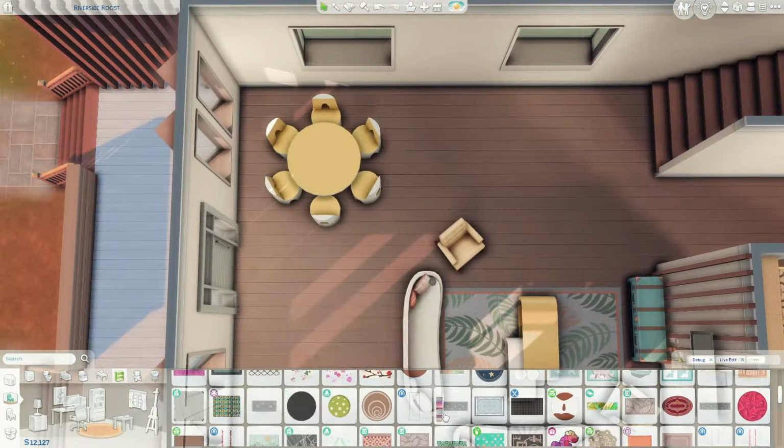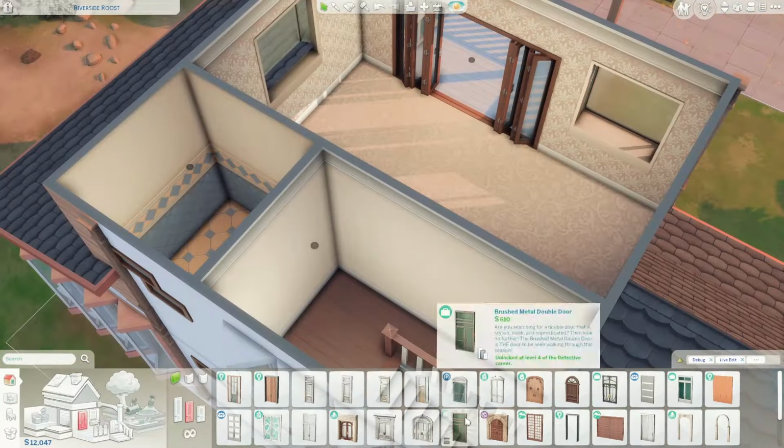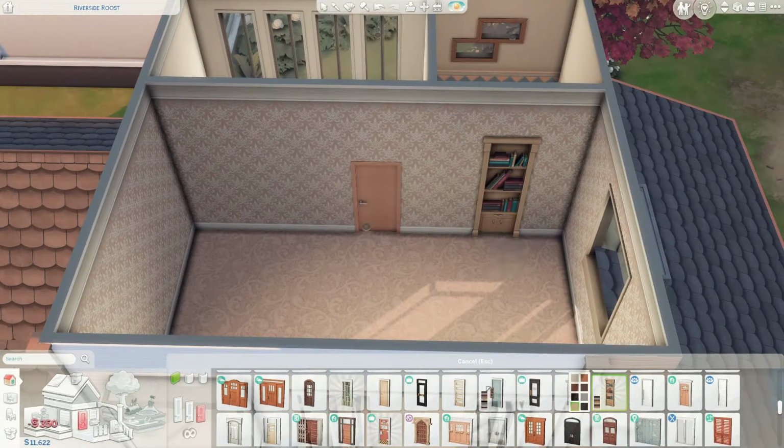So I also put the dining table here by the living room side. And this is now the art studio upstairs.